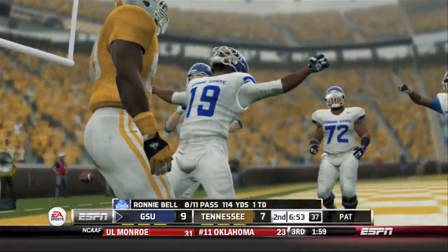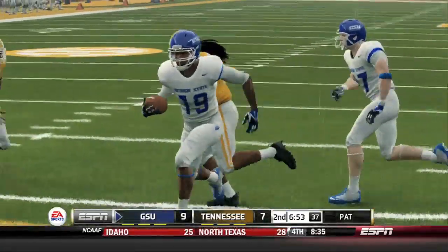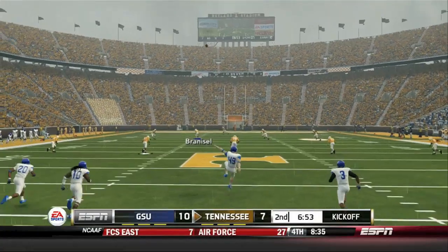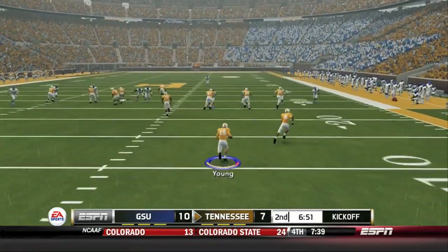And now a touchdown for Georgia State. Ronnie Bell hooking up with this receiver over the middle. He was wide open working against the linebacker. And it's a 10-7 Georgia State lead here in the second quarter at home for the Volunteers.